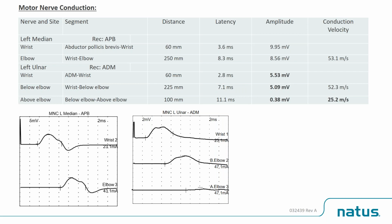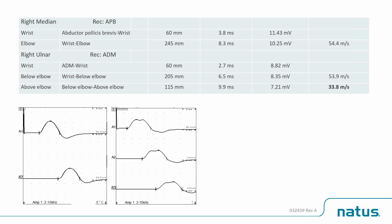And this, for you veterans anyway, is done on a little bit older Viking. This would be like the Viking Select. Now, of course, I go over to the right side. There's a little bit of slowing across the elbow. Again, the morphology looks good, but I don't have that low amplitude distally, so I don't have as much axonal loss. I don't have as much Wallerian degeneration. Does that make sense?